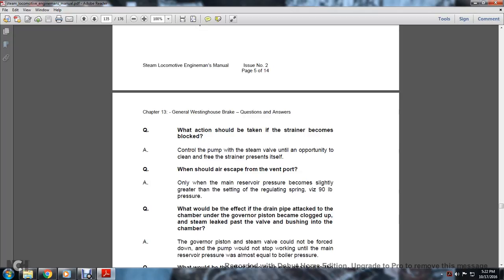When should air escape from the vent port? Only when the main reserve pressure becomes slightly greater than the setting of the regulating spring, viz. 90 pounds pressure.